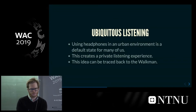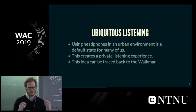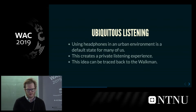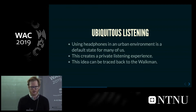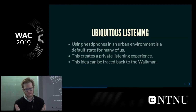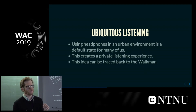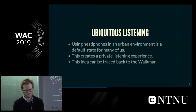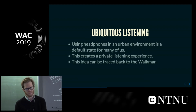So also, it's situated in this idea of ubiquitous listening, that we can always listen to something wherever we are, and that people in a city or in an urban environment are doing this very commonly. They're creating this sort of private listening experience. This was first written about, that I've seen, by Ian Chambers, writing about the Walkman as the first private listening experience, where people had the ability to create a bubble around themselves. This was furthered by CD players, and now mostly by mobile phones.